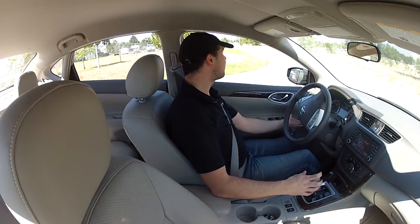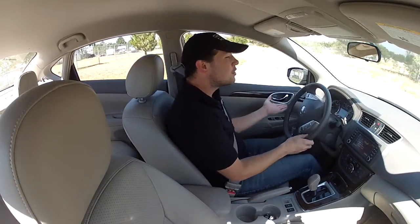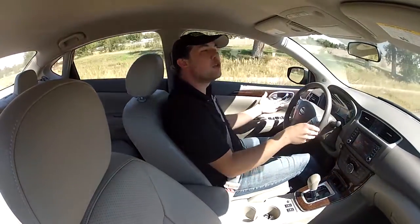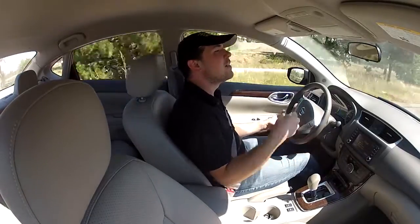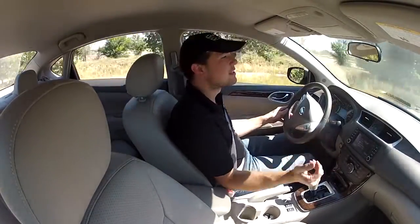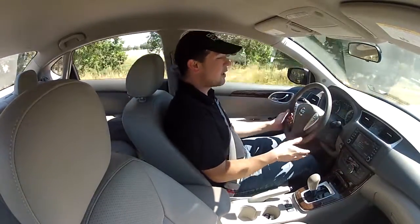It has an eco button down here that'll change the throttle inputs. It's got a sport button, and it also has traction control in this model that we're testing. Now, what we should tell you is that this is the SL model. Think of the S as the base model. Think of adding the L for luxury, because that's what they're giving you in this Sentra with the SL package.